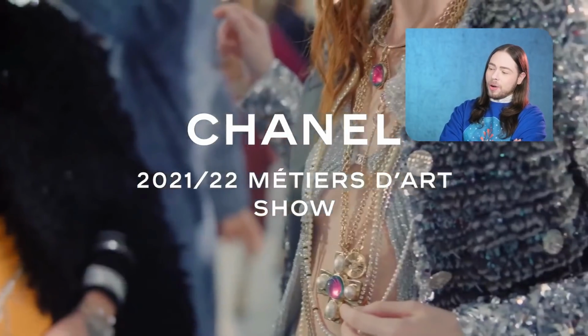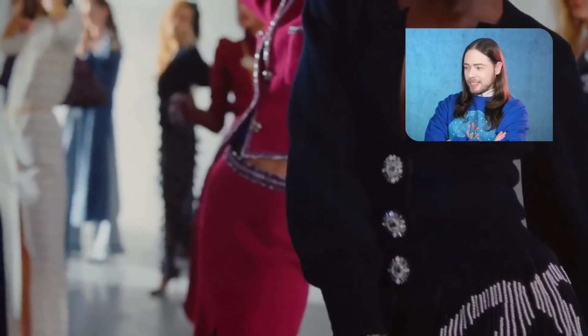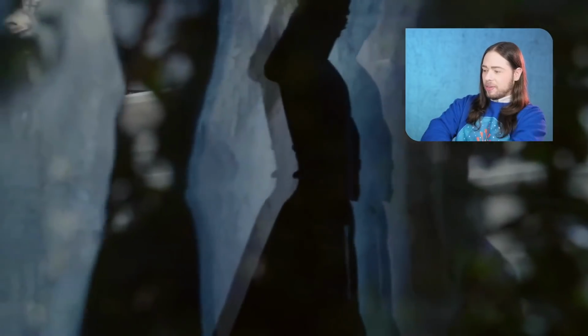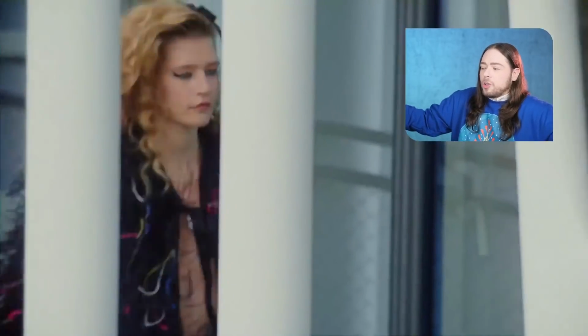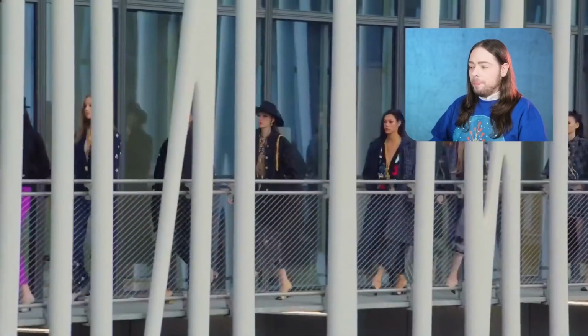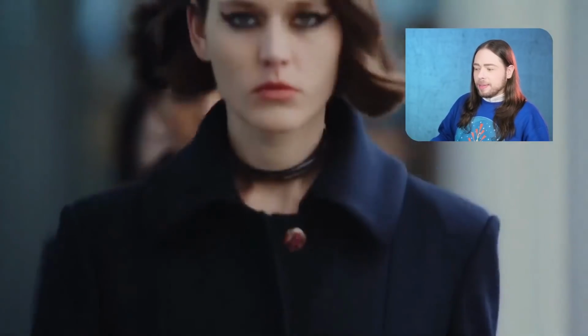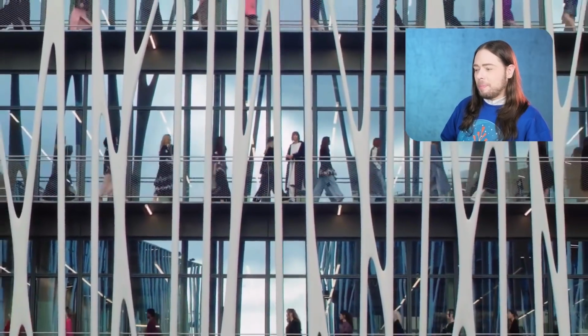Oh, broken hip. Already loving the colors. The huge double C, not so necessary. But okay, this is kind of the intro vibe. It's giving us the zhuzh. They're all lost. They don't know. In this new building, how do we... Where's the fashion show? Where do I go? Confusion. New architecture, new building. Walking up and down the building.